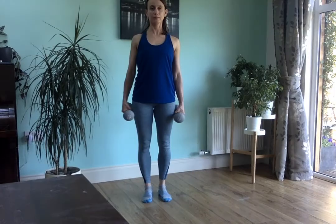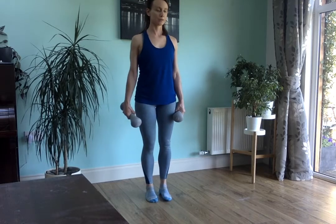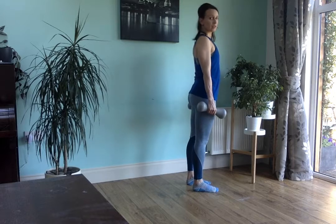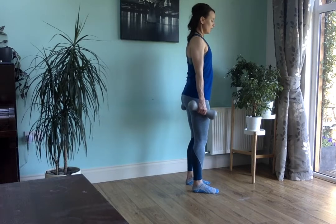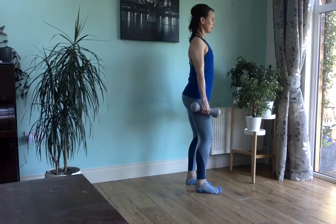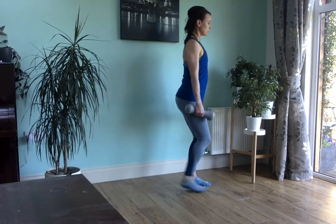Really good. Great. So now we're going to do the same thing, but this time stepping backwards. So I'm going to go sideways. I think I'm better in shot. So same things. If you want to use weights, do. If you don't, leave them out. And we're just going to step back into that lunge position and then push back up again. So stepping back, drop the knee down and push back up.